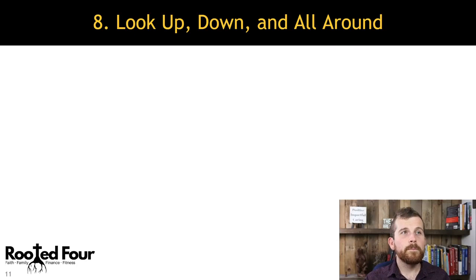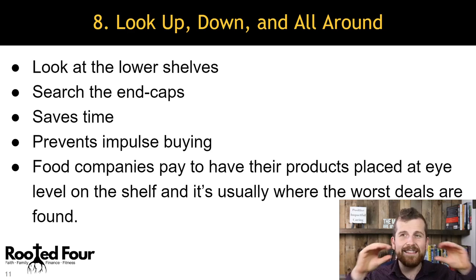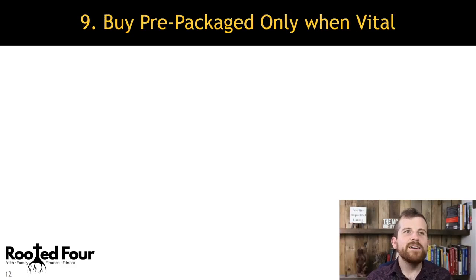Number 8, look up, down, and all around. So look at the lower shelves, search the end caps. It saves time, it prevents impulse buying, and food companies actually have to pay money to get it eye level. So you want to be able to just focus on everywhere else besides eye level, okay?